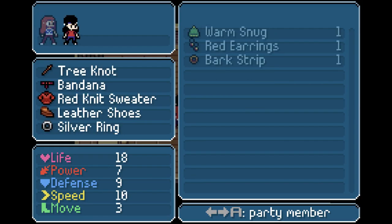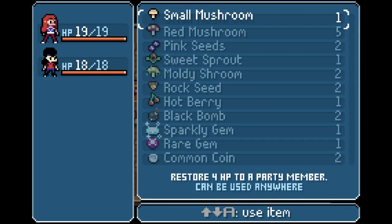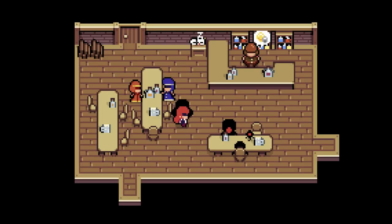It looks really good and I'm excited. You got all the JRPG sort of equipment system. You got a bunch of different items. All sorts of stuff.